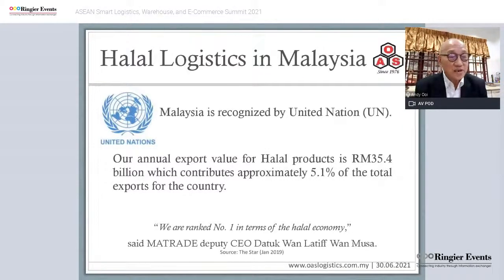Sorry for the slowdown. Malaysia is recognized by the United Nations. The UN has said that Malaysia is one of the best countries in producing halal products, because Malaysia has JAKIM, which has very stringent control from the very basic product material derived until production and delivery to the consumer. This has been complied with and operated in such a manner in order to maintain the cleanliness of the product. To date, Malaysia has an annual export value of 35 billion ringgit for halal products, which contributes approximately 5% of the total export for the country. Next page.